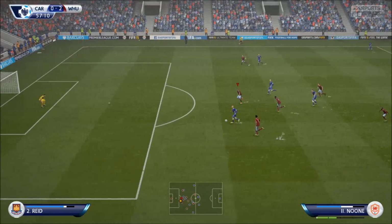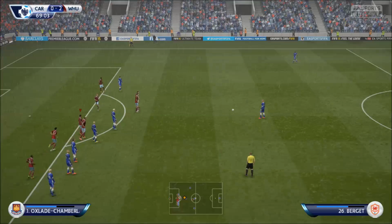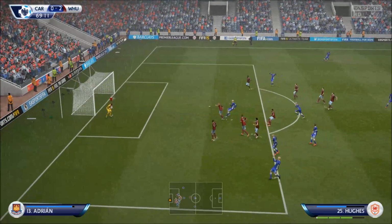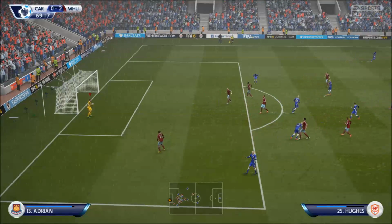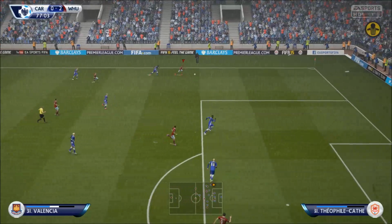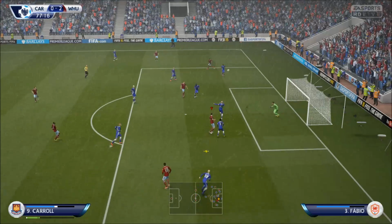So huge goal for the Ox, obviously our marquee signing in this offseason. Good to see him working his way into the team, and maybe showing that this 3 at the back formation could work, because it does put Oxlade-Chamberlain in a position where he likes to play, in a wide midfield role, and use his pace and speed potentially more than central midfield will allow him to do.